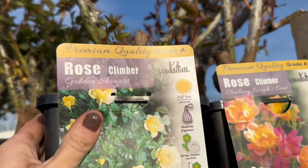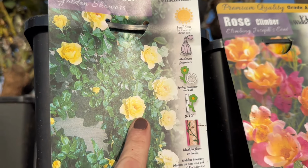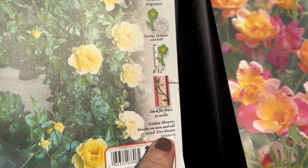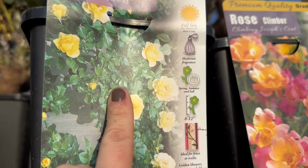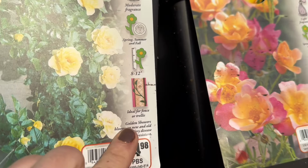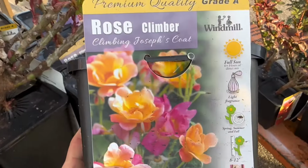Another climbing rose variety called the Golden Showers. Beautiful banana almost colored yellow blooms, also 8 to 12 feet. And it says Golden Showers blooms on new and old wood, very disease resistant. Wow, so this variety does not require extensive pruning because it blooms on both old and new wood.